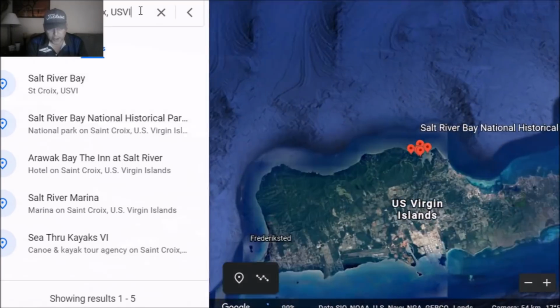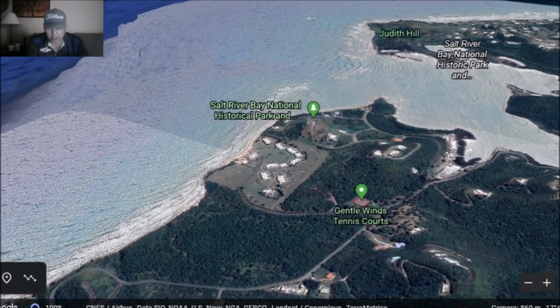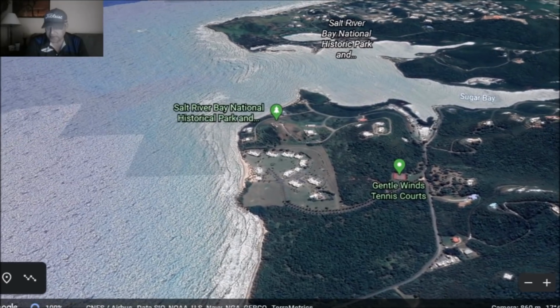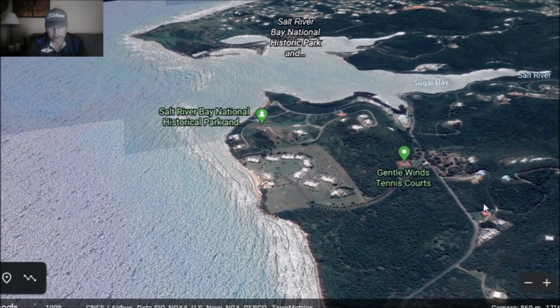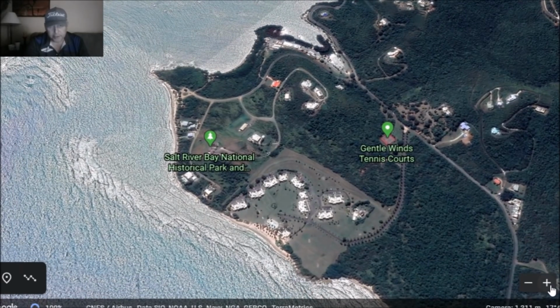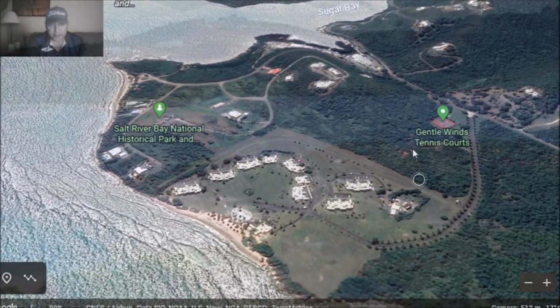Ancient America is pretty widespread. Right down here is the Salt River Bay National Historic Park. Ruins that go back 2,000 years. This is 1,500 miles from the Yucatan Peninsula. What else do they find right down here? A Ballcourt, 1,500 miles away from the Yucatan coast, right down here.